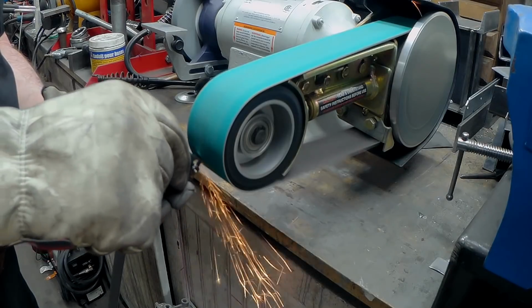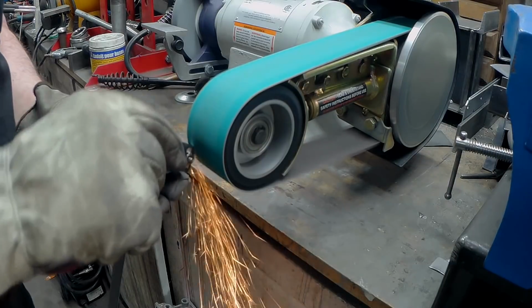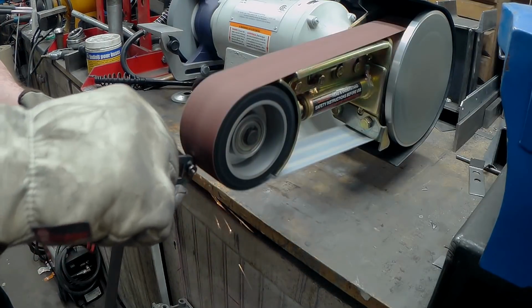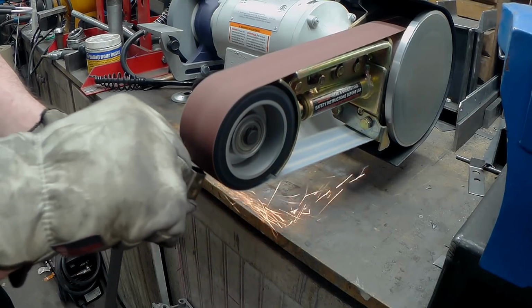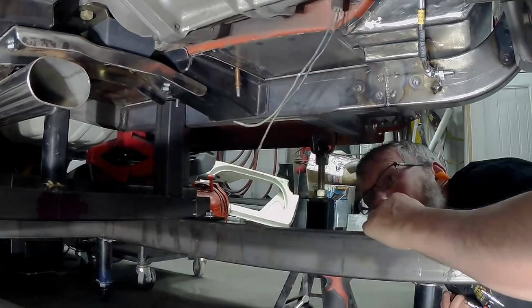All right, the eagle-eyed viewers will already recognize that that is the wrong Allen key for those metric fasteners. Anyway, just getting the corners rounded off and getting everything nice. I didn't worry too much when I was fitting it up, but now they're good.